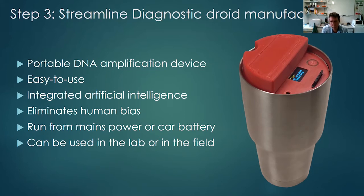That's really important because that eliminates human bias. So it's just a cold calculation. Yes, it's positive, no, it's not. It can run from mains power or a car battery, so that's great. So you can either use it in a lab setting just by plugging into the wall, or you can plug it into your car if you happen to be in the field.